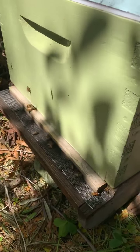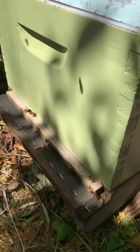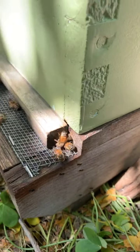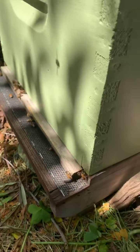So, I'm not opening up any of these hives. It's a little bit cooler right now. There is the possibility of rain on Sunday, so most likely. Darn, camera disconnected right then when I saw a bee come in with a ton of pollen on it. But this hive's doing wonderfully.